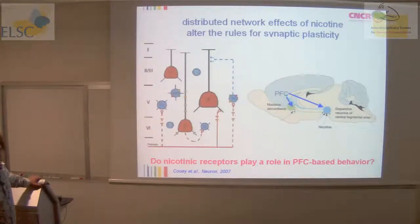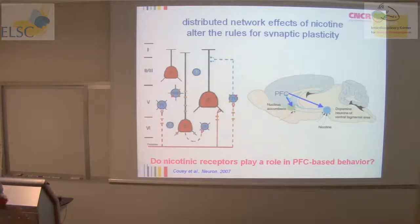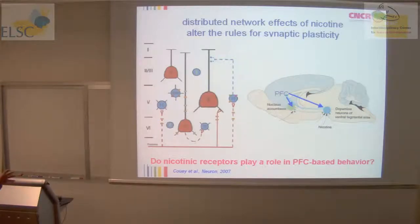That's a very shortcut, but this is not an argument. Not just this is not changing. So the only thing I think we can conclude from this is that in the presence of acetylcholine, the rules for synaptic plasticity may be different because the network is in a different activity state. Since different neurons are affected differentially by nicotinic receptors, it is relevant to figure this out.